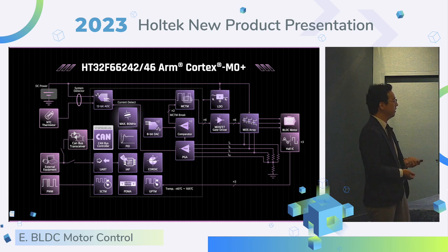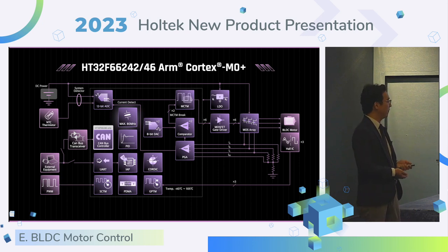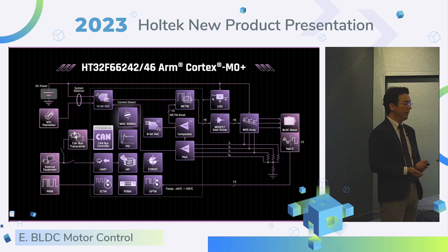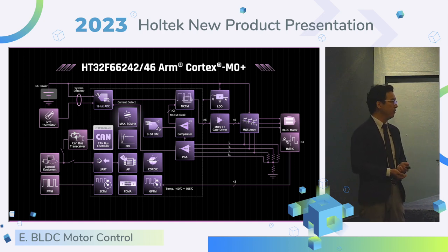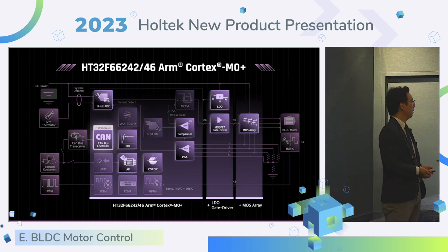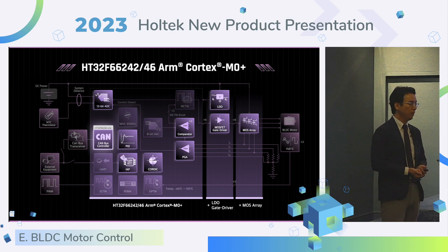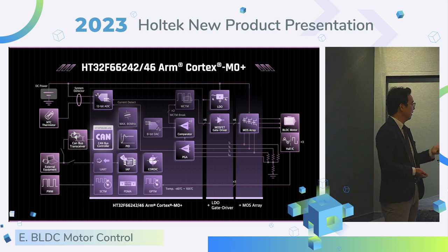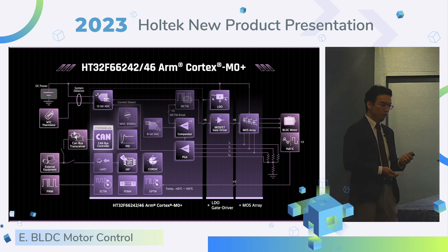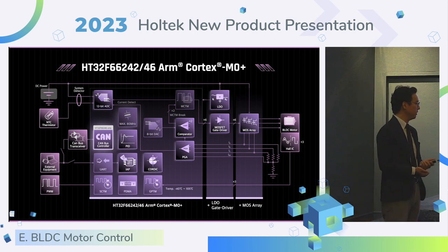And here's a complete block diagram of three-phase FOC motor control. And as you can see, there are four PGA here to catch the current signal of sampling resistance. And through high-speed ADC to read current data, and then via a comparator to do the over-current protection. And our new product here, this year, the operating temperature is from minus 40 degrees to 105 degrees Celsius.